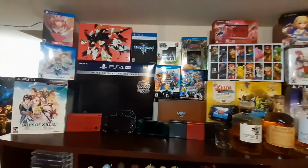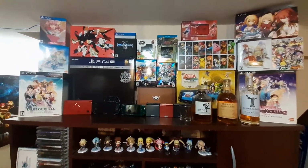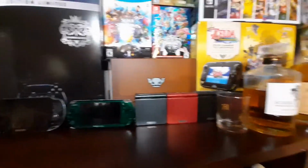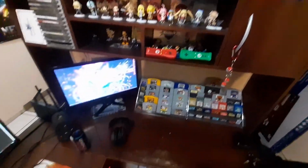Then up here we just got some boxes left. I really like how all these look, so thought I'd put them up. My Vita, my DSi, PSP, some SPs there, and some whiskey. Get your drink on, I guess. Yeah, I think that's about it.